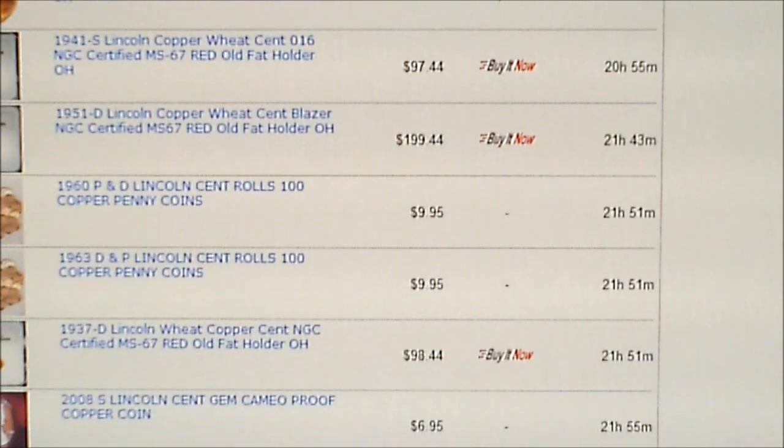Okay, you guys see it? 100 copper pennies for $9.95. I understand they're trying to make an extra buck or two. But you know what? They're not making a buck or two. They're making a lot more if you sit there and think about this investment.